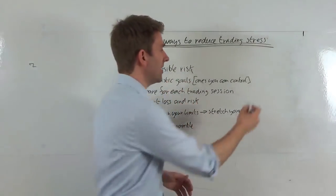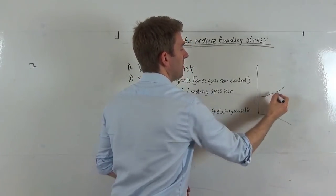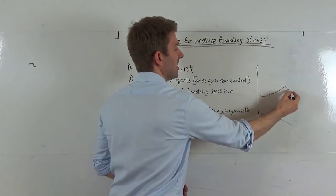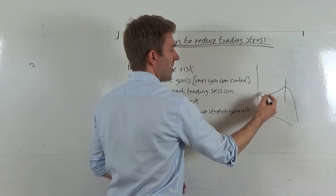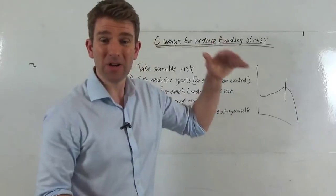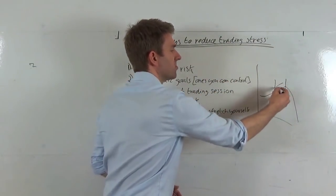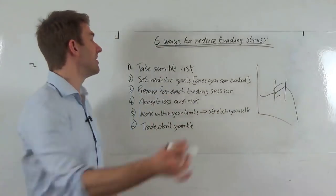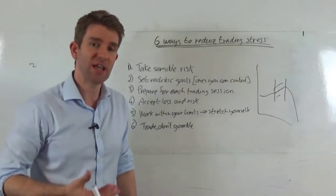You get up to a point like I think it's a chart like this pretty much. As stress increases, your performance increases, then all of a sudden it starts to drop right off. There's that peak area where, as stress starts to increase past a certain point, then you just fall off a cliff. So you need to stay in that sweet spot zone. Anyway, that's not what the video is about. The video is about 6 actionable steps we can take to reduce trading stress.